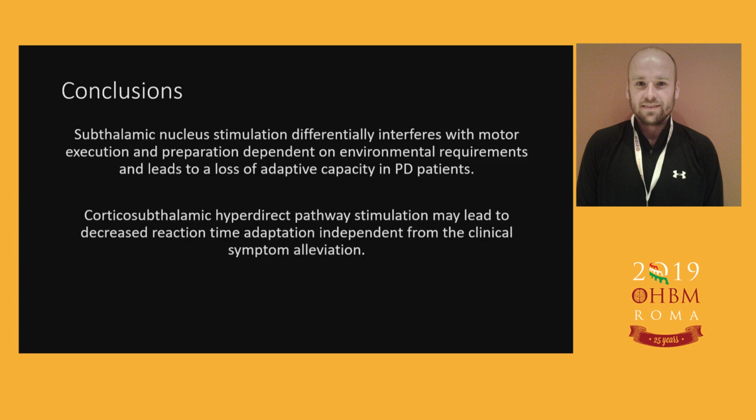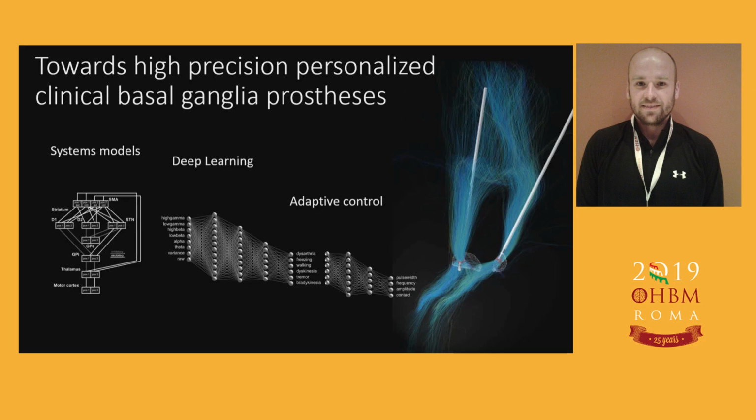And this can be useful at some point in the future, because we may be able to create computational basal ganglia prostheses. And this is, I think, where far-off DBS researchers are looking forward to: a stimulation paradigm that learns the demand of stimulation from a combination of computational basal ganglia models and artificial intelligence, to cater the individual stimulation to the patient's needs and also to the physiological function of the basal ganglia that we're trying to modulate through DBS.